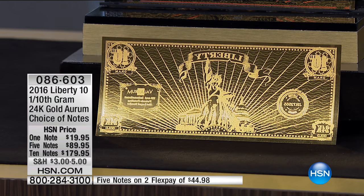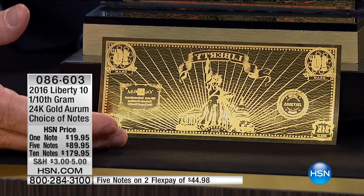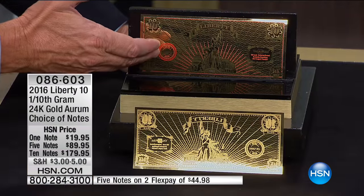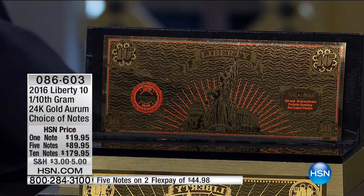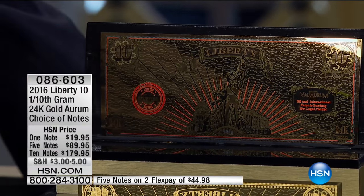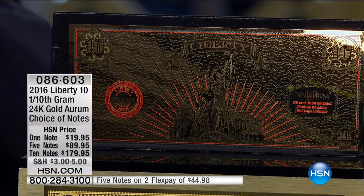Now, since we lay it down an atom at a time, we can actually print designs on this. Currently, I'm the only place that you can get this note that you see right here. This is a limited edition note, by the way, and these are about to sell. Now, I want to show you, there's a number on here. That is not a serial number. That's a counterfeit detection number so that we understand the batches of the notes.